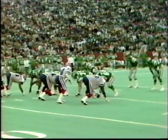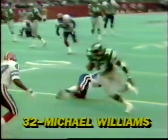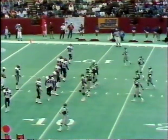Pretty good little move here by Michael Williams, second-year player out of tiny Mississippi College, and he was, what, a number 4 draft choice last year and played quite a bit for him. In fact, his 385 yards rushing last year with Wilbert out was second best on the team. A pretty good future, they think. 2:36 left in this third period. I'll tell you, the fourth quarter may be just a real battle.